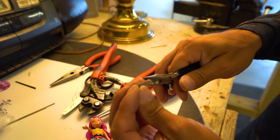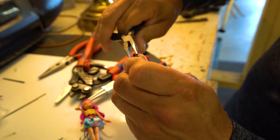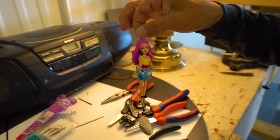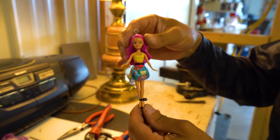So we want to make a tail spinner. So we're going to take one more split ring, and looks like a number 5 Colorado blade, maybe a 6. And we now have a Fun Girl Sparkling tail spinner bait. Think it'll work? Let's go try it.